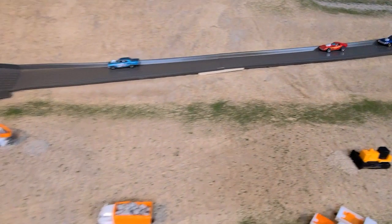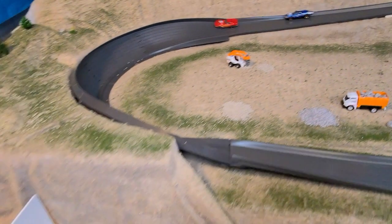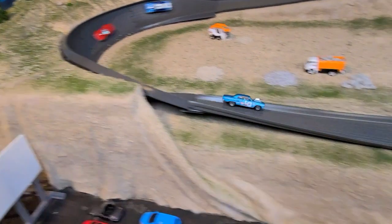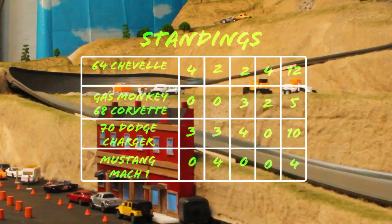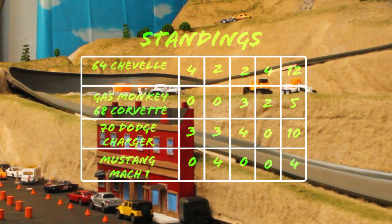And then here on turn 2, as they come into it, you see that Charger trailing the pack, and it looks like he did the exact same thing, went high but didn't have the speed to carry it through. And here are our final race results: the Chevelle in first place at 12, 10 for the Dodge Charger, Gas Monkey at 5, and the Mustang Mach 1 at 4.